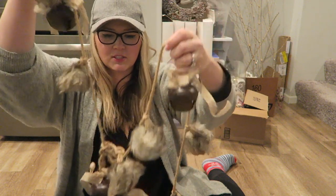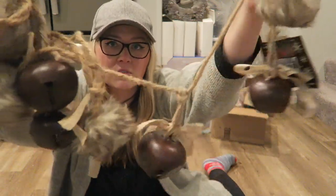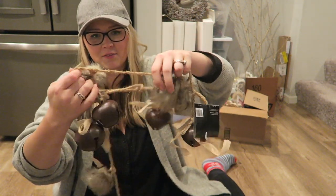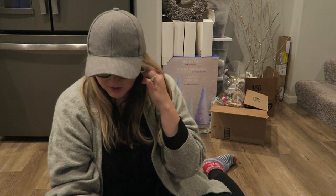And then I got garland as well. I mean, it looks super crazy and messy right now because it's been in a bag most of the day, but super cute. It literally looks like a hot mess. It looks awful. It is just twine with faux fur balls on them, and then these brown bells, again with the brown and the faux fur. So a lot of this stuff kind of blends together. It's like rustic chic is how I would explain what I'm going for this year. Anyway, that's everything that I got from the home decor places.